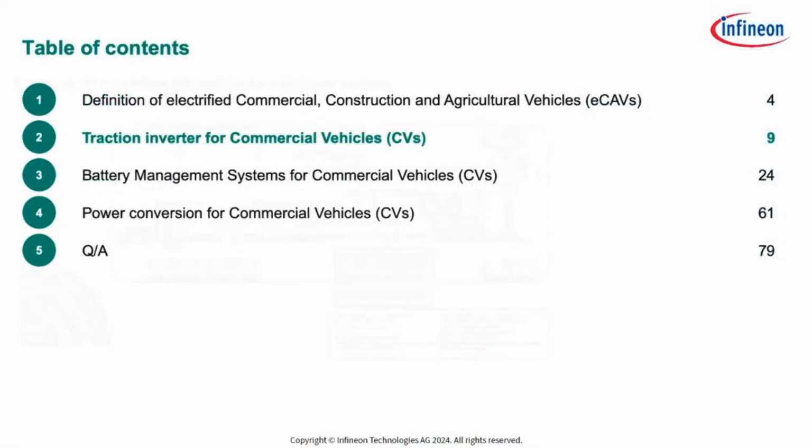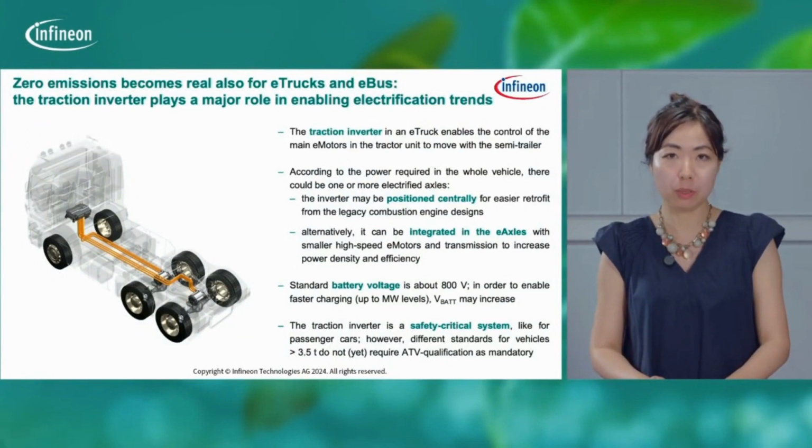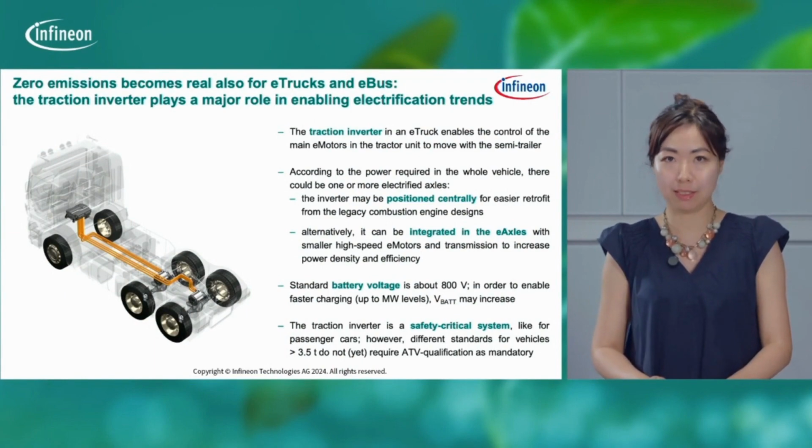Thank you very much, Baptiste, for giving a very nice introduction of commercial and agriculture vehicles. So now we're moving to the second chapter, which is focusing on a very essential application, the traction inverter. The traction inverter is very important for eCAV because it determines the driving behavior of either the truck or the e-bus.